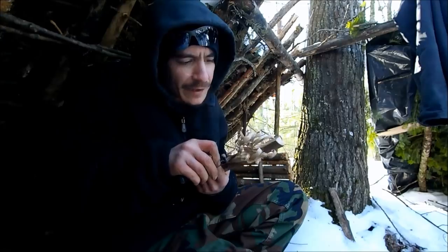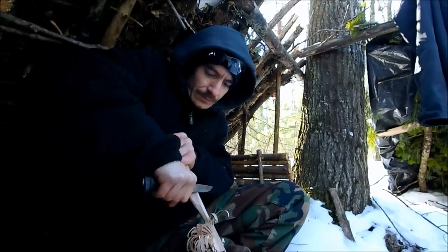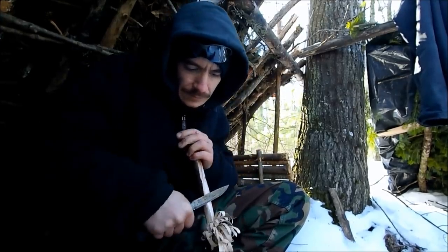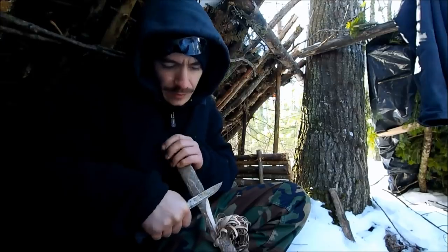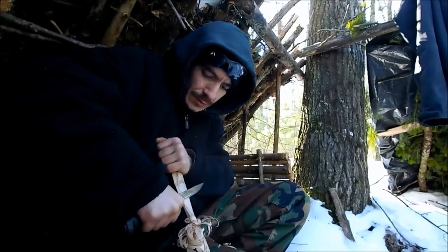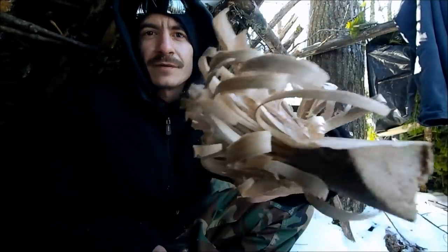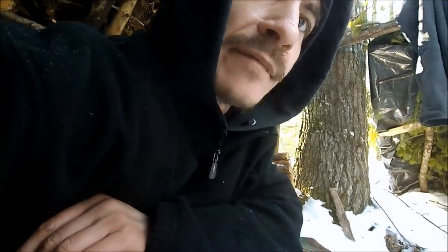Get that junk layer off of there. Having some fun. Got plenty of curls over here. Got another one, another one I did earlier. Just be prepared for maybe the middle of the night or the morning.